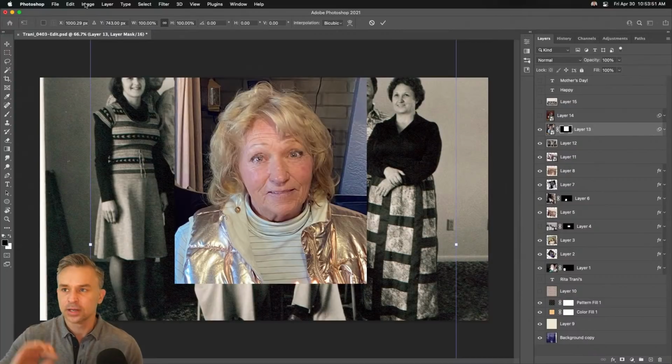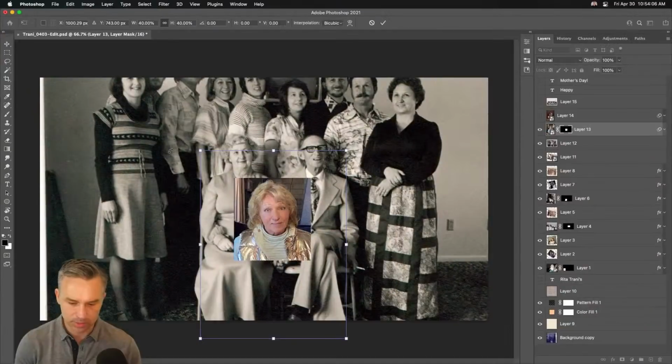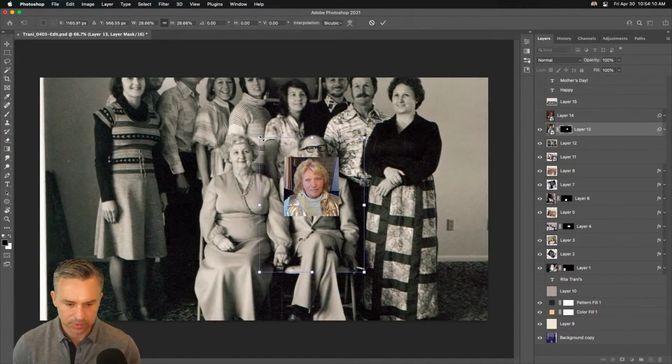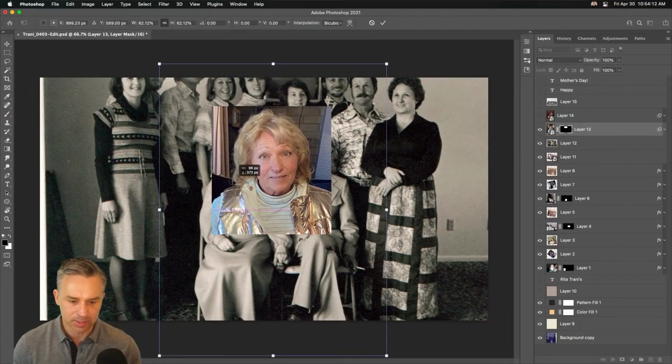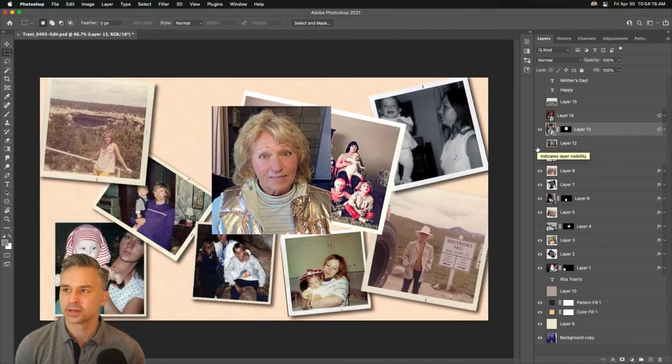Let's scale it down. A lot of times, if you try to resize, your resizing corners are way off. I'm actually just going to jump in here and do, say, 40%. Boom. But you could always do Command 0. Now I can position it like so. And again, we have our other photos in here. So I have all these photos that we need to glow up.